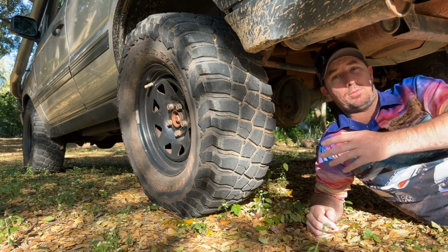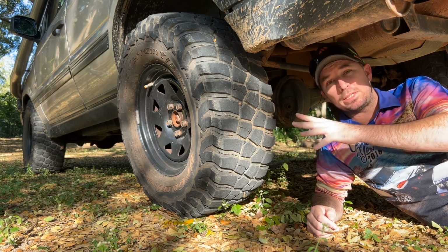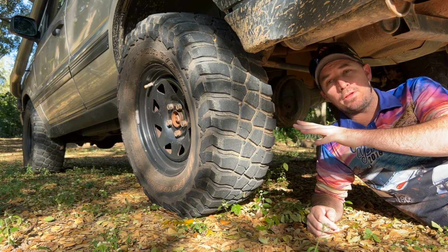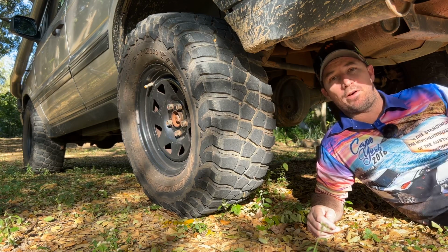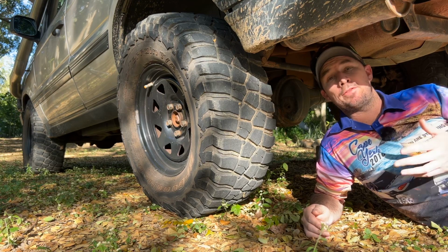So I've never actually had one of these tyres come off a rim, which is fantastic. Given that I was a little bit sceptical on the rims to start off with, they've held out quite well for about 5 years of abuse. They're good on-road, they're good off-road, and they're good in the mud.